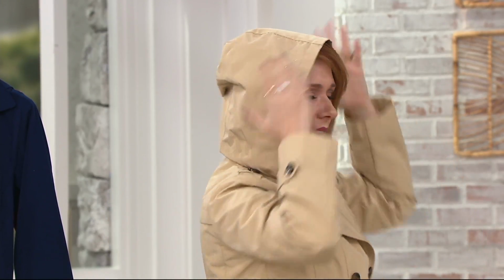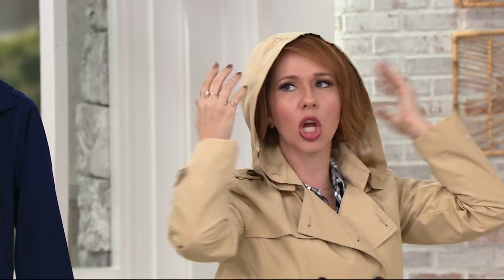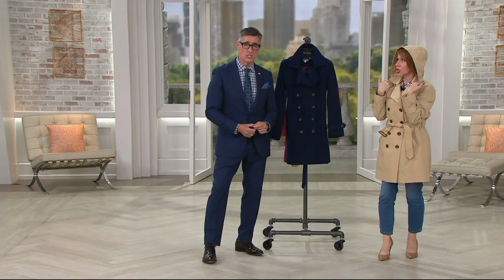Because of the shape of this, very often hoods get very weird and close to the face, and I feel like I'm protecting my hairdo from the 1960s. Like, I don't want to look like that. I love it. I want to have this beautiful, almost cloak-like hood on the back. It's a gorgeous hood.